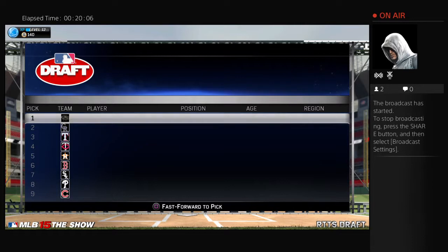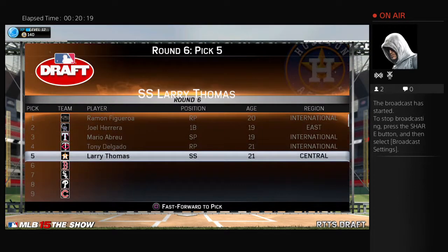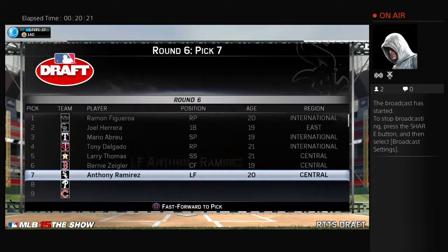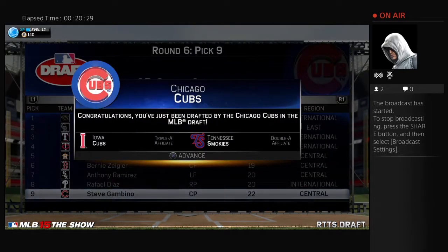Welcome back to the Major League Baseball first-year player draft. Rounds 1 through 5 are complete. So we will now begin. With the 9th pick in the 6th round, the Chicago Cubs select Steve Gambino, a closing pitcher from the Central Region.